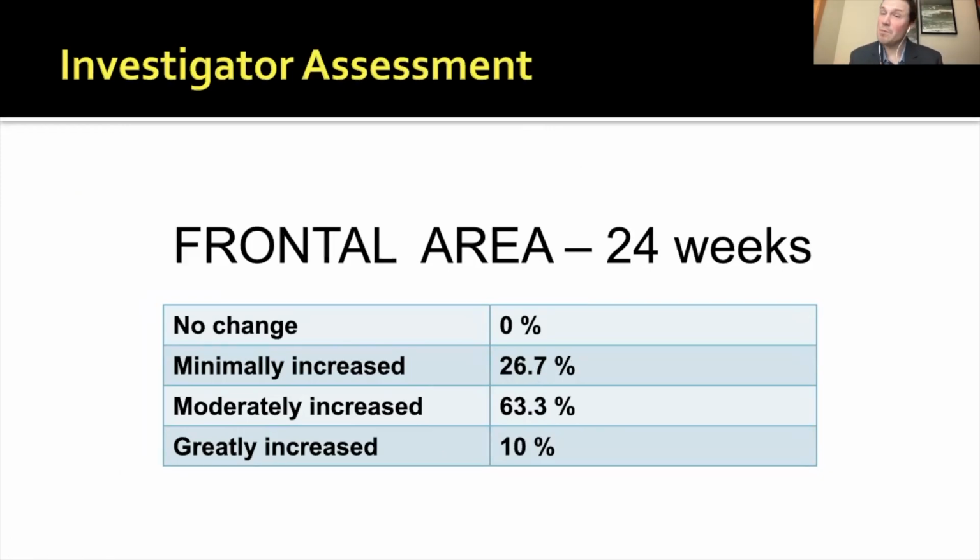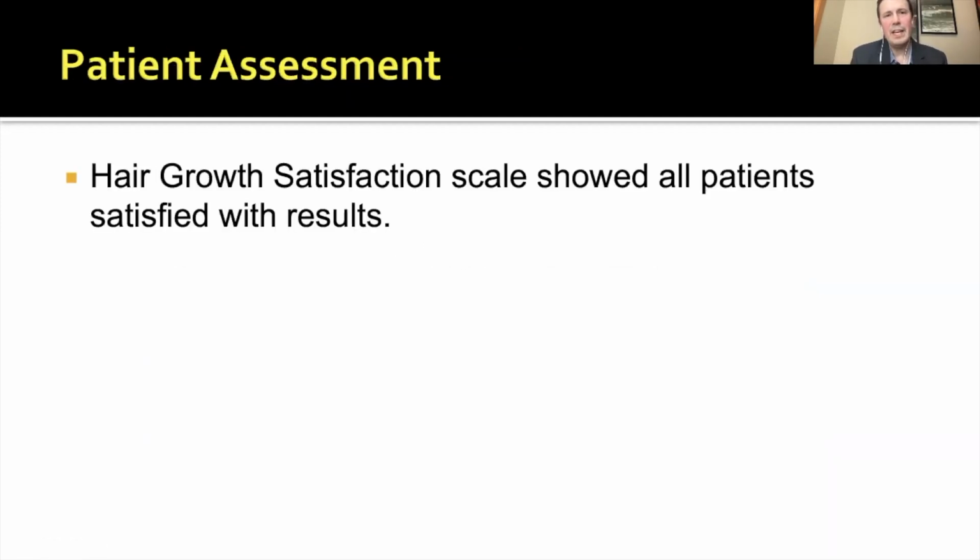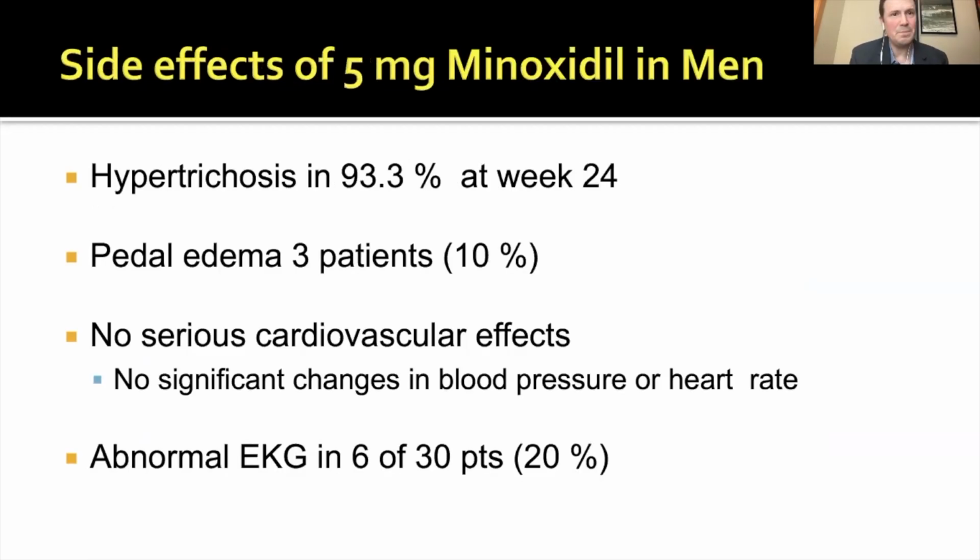The frontal area responded a little bit less. 10% of patients had a great increase in the frontal area. About 60% had a moderate increase, and a quarter had a minimal increase. But everybody had some degree of improvement on 5 milligrams. And patients felt satisfied that they were getting some degree of improvement.